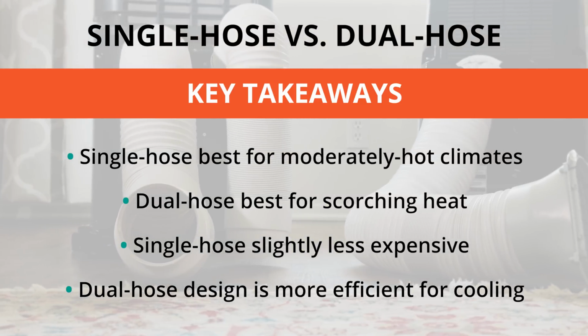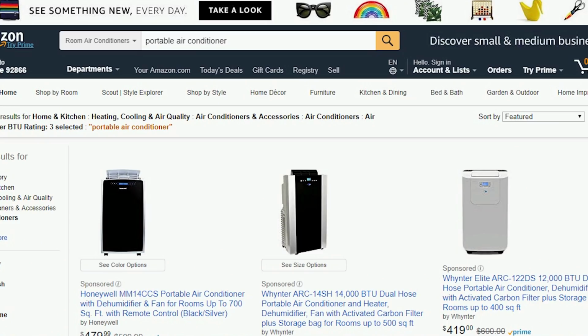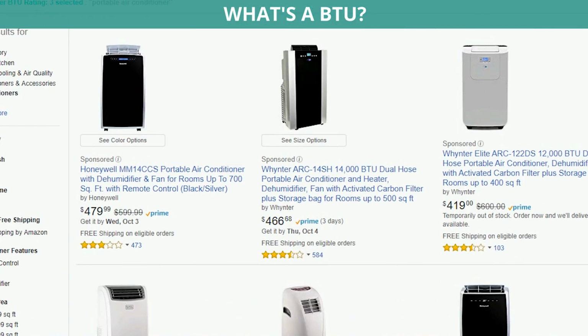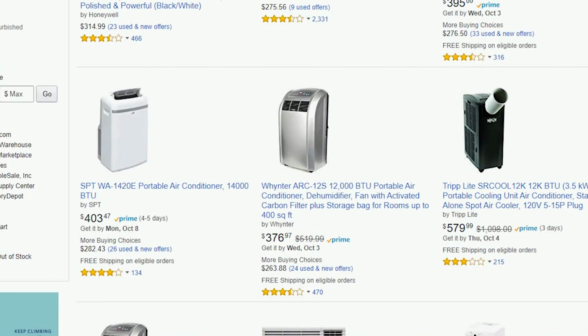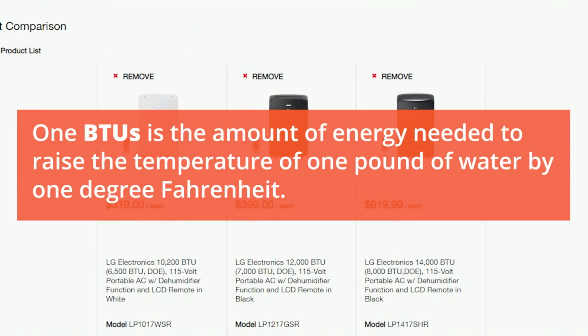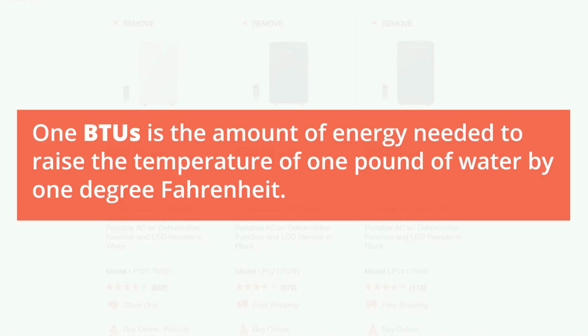So what's a BTU? Portable air conditioners also come in a bunch of different sizes, mostly labeled as 10, 12, and 14,000 BTUs. But what does that mean? The British thermal unit represents a specific amount of heat, and air conditioners are sized by how many BTUs they can take out of your room in an hour as they cool off the air.